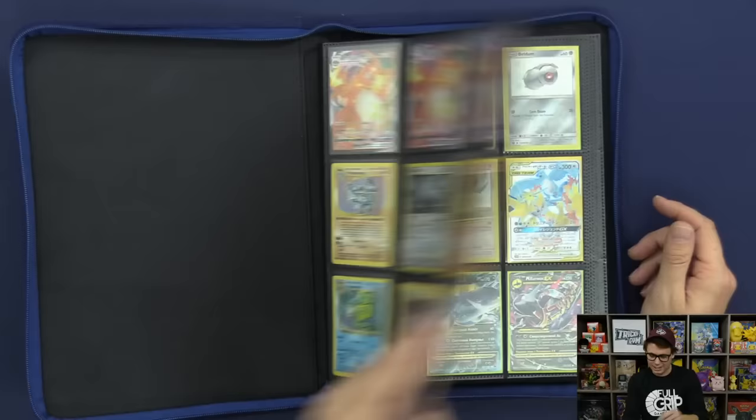There we go. Poliwhirl, Magmar, Magikarp, Machoke, Kakuna. We got a first edition Clefable there. Vulpix, Weedle, Tangela. First edition Electrode there. Is that the actual... That's the misprint one. That's the first edition Jungle Electrode, but it's got the base set art on it.